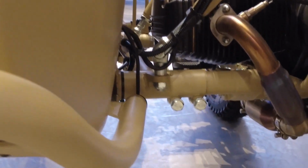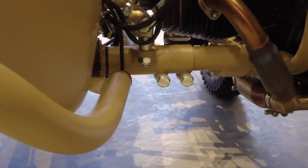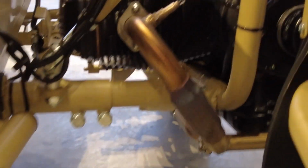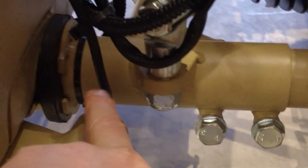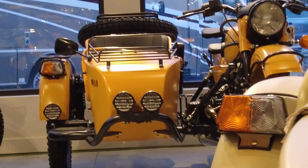We set up the harness for the driving lights that go on the bumper. We run the harness inside the tubular bumper. So you can see the harness enters the bumper right here, and then we run it inside, and then we have this connector, and usually you'd have the driving lights, just like that. You'd have the driving lights.